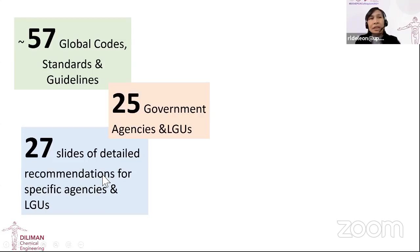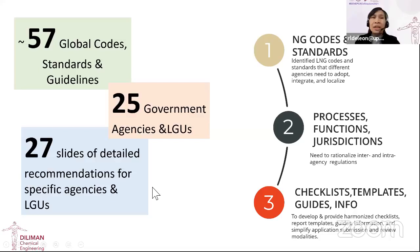And in conclusion, we were able to identify 3 overarching recommendations. The first recommends global codes and standards that need to be adopted, integrated, and localized. The second proposes the need to rationalize intra and inter-agency regulations and processes in order to reduce, clarify, and streamline regulatory processes, as well as to clarify jurisdictions where needed, because there seemed to be conflicts in jurisdiction among agencies. And the third recommends the development and provision of harmonized checklists, report templates, guides, information, and to simplify the application submission and review process, particularly by getting the submission process integrated into the EVOSS of the DOE.